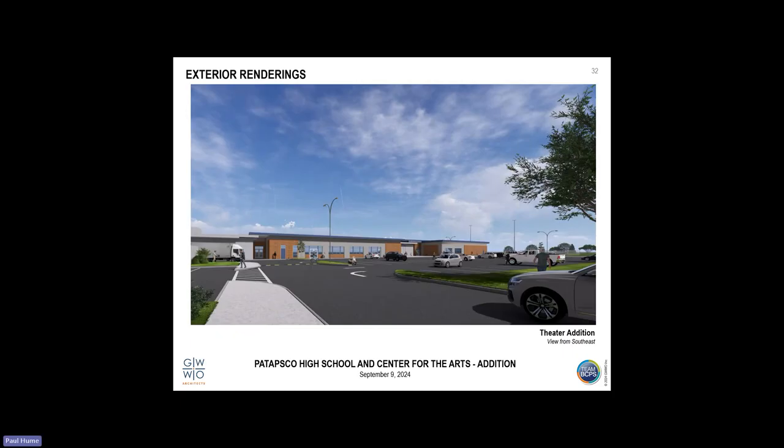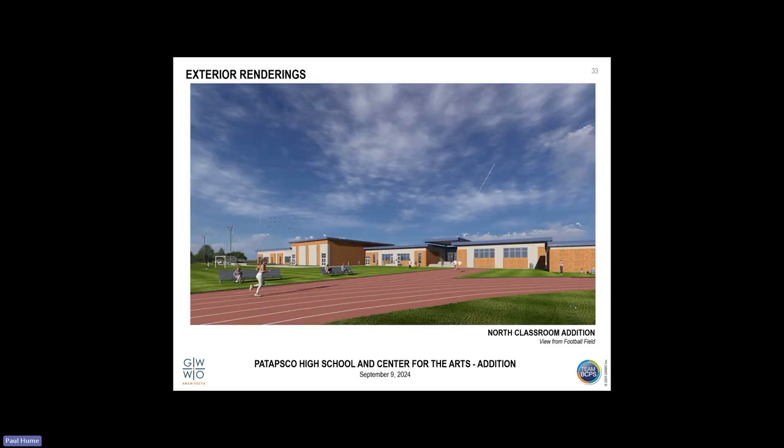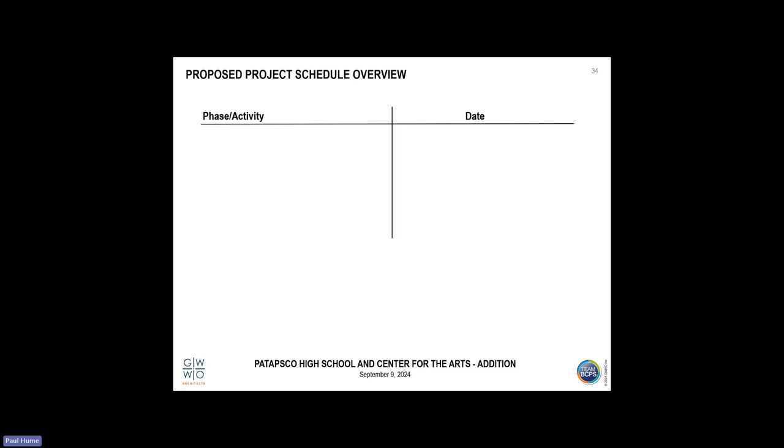This is ProStart to the left of the image, and then the construction management to the right. And we'll continue around the back. And starting on the left, you can see the construction management, the auxiliary gymnasium, the business classrooms, and then a new entrance into the school directly off of the fields.